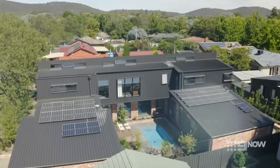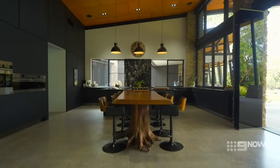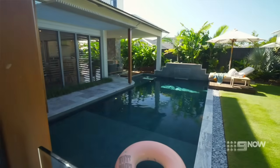Hi, I'm Megan Gale. A home can take many shapes and sizes. A dream home will be different for each of us. It's also possible to jump somewhat to the end of this journey and see your vision before you.